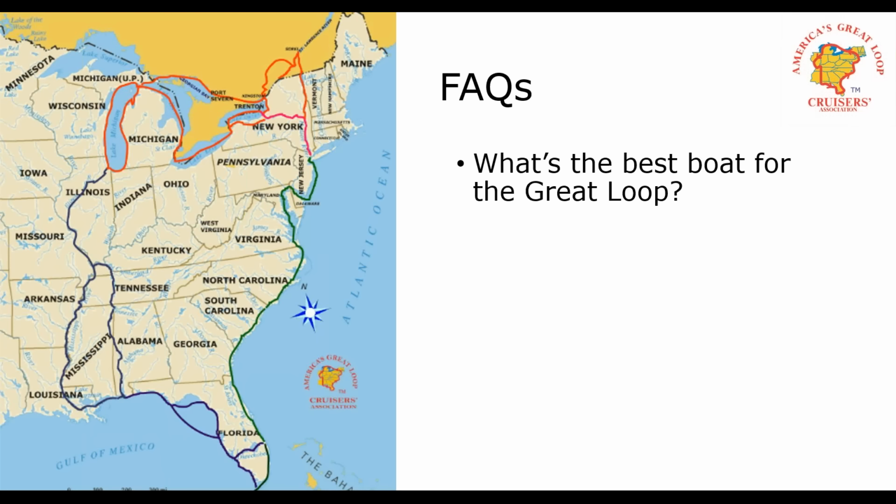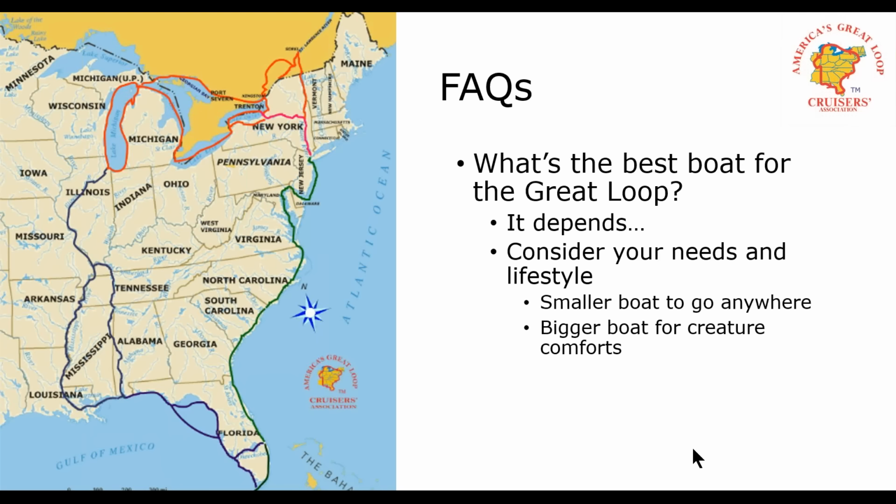One of the most frequently asked questions about the Great Loop is what is the best boat for the Great Loop? And that's a very difficult question for us to answer because, unfortunately, that depends. And it depends on a lot of things because it's a very personal decision. Some things to consider before you choose a boat for the Great Loop are your lifestyle and your needs. For example, the conventional wisdom used to be that you should do the Great Loop in the smallest boat aboard which you and whoever will be joining you can be comfortable for the time you plan to take, generally about a year, to do the Great Loop.